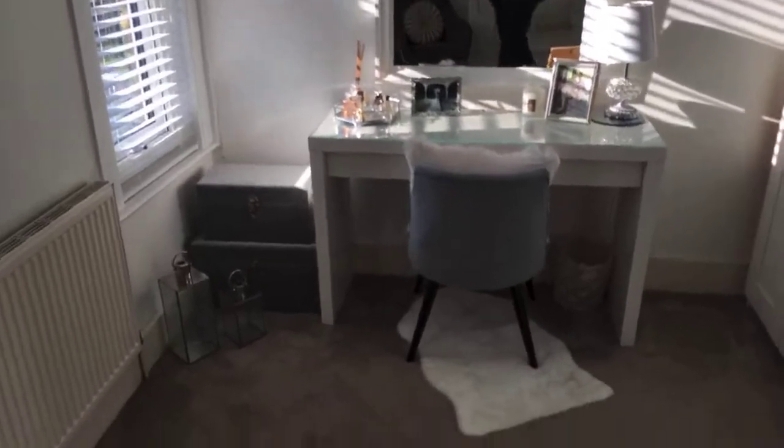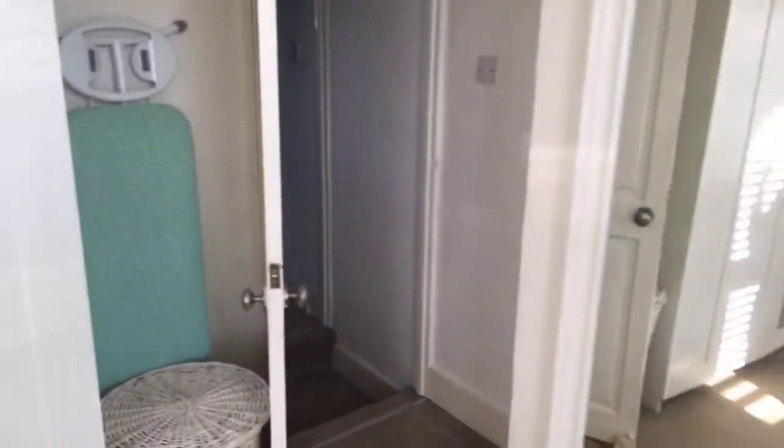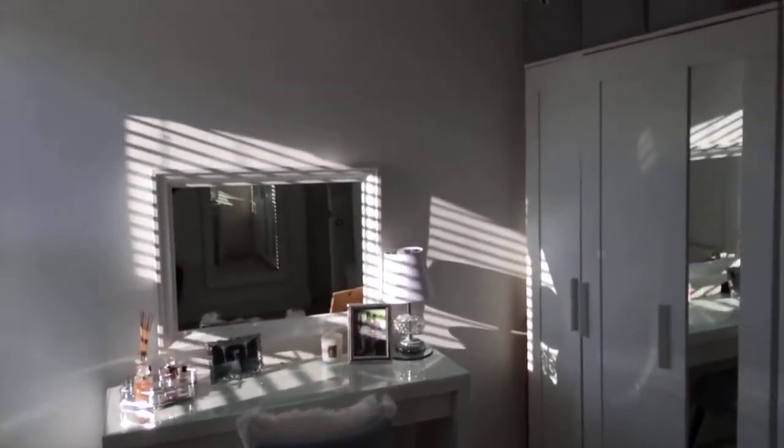But there's loads of room for built-in wardrobes. These are all currently freestanding. It's a very nice, light, bright room. And again, from here, you get sort of a feel for the park. But yeah, quite comfortably be a double room, no problem at all.